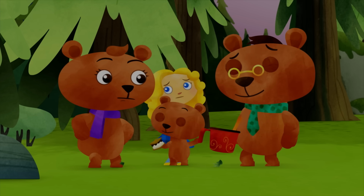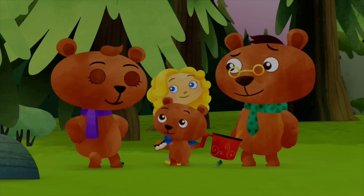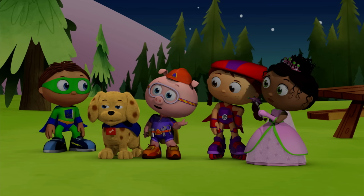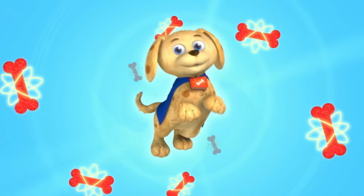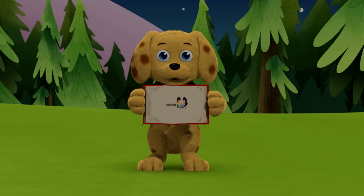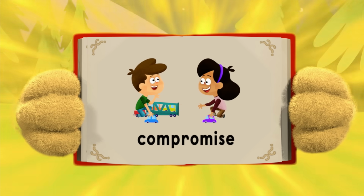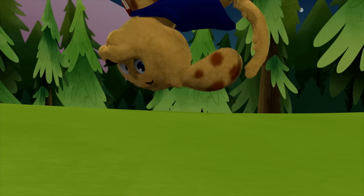Mama, Papa, how about we put a little s'mores in the porridge? Huh. Now that's a great compromise, baby bear. What's a compromise? Woofster to the rescue! With my doggy dictionary, I can tell you what any word means. Compromise means giving up a little bit of what you want so everyone can agree. Compromise. Now we know what it means.